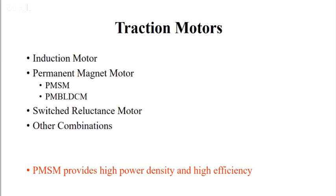Then there are traction motors. There are basically three types of traction motors. One is induction motors. As you already know, most of the industries are using induction motors. Then there are permanent magnet motors, in which we have PMSM motors and PMBLDCM motors. PMSM is permanent magnet synchronous motor, and BLDC means brushless DC motor. Basically, we consider a BLDC motor as a DC motor, but it's not. It's actually a synchronous motor.